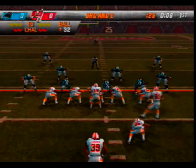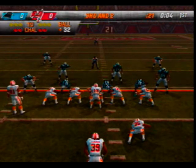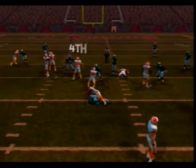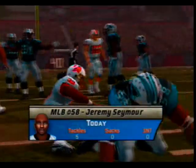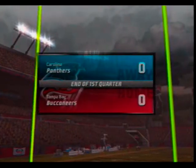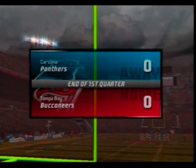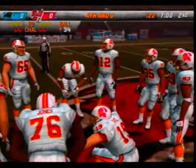Harris moves in motion. Seymour stops him for negative yardage. So they can't get the first, but they might attempt a long field goal. The first quarter has been dominated by the defensive units. Still, no score. The teams have switched sides and will start the second quarter.